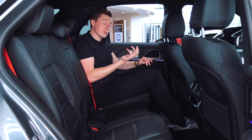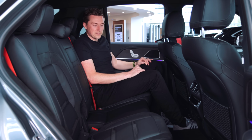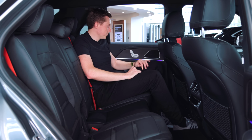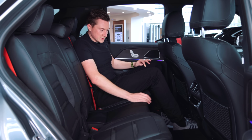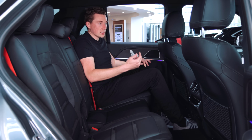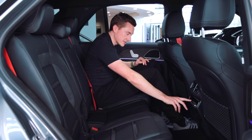Of course, if you're utilising the third seat row, then you obviously need to check with them and adjust this maybe just a little bit more forward to give yourself a bit more room. But yeah, other bits and bobs here. We've got the climate control on the back, so yes, it's triple zone climate control. People in the back can control their own temperature on these buttons here.